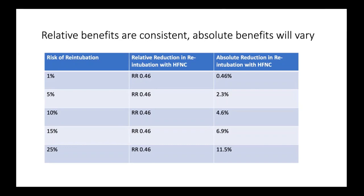Maybe it is, but at least here the guideline panel felt that for those with a very, very low risk for reintubation, there was not enough evidence to form a recommendation in this population. However, as your risk of reintubation increases, 5%, 10%, 15%, 25%, you can see that the same relative reduction in reintubation with high flow translates into a larger absolute reduction in reintubation. And probably around this 5 to 10% range, the costs and resources involved with using high flow are now justifiable. And it was for this reason that the panel felt like putting in those caveats that specifically in patients with any high risk feature and those that were intubated longer than 24 hours, we should be extubating all of those patients to high flow to reduce their risk for reintubation.